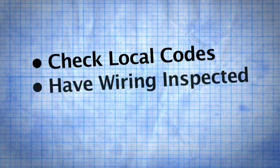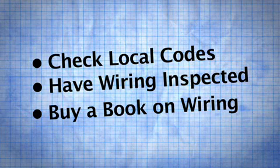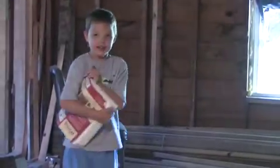When attempting any wiring, always check your codes and have it inspected by someone else. Pick up a book on wiring. It makes a handy reference guide. But don't lose it. I found it. If you can't find it, you won't be able to reference it.